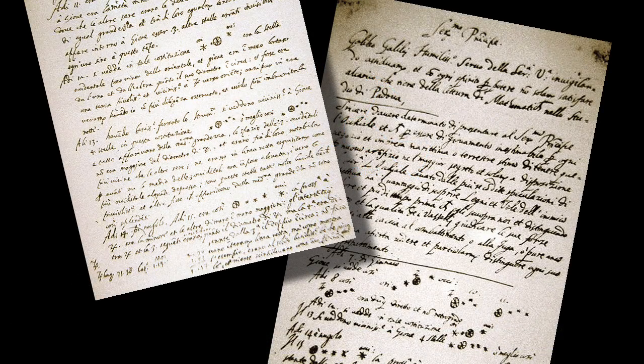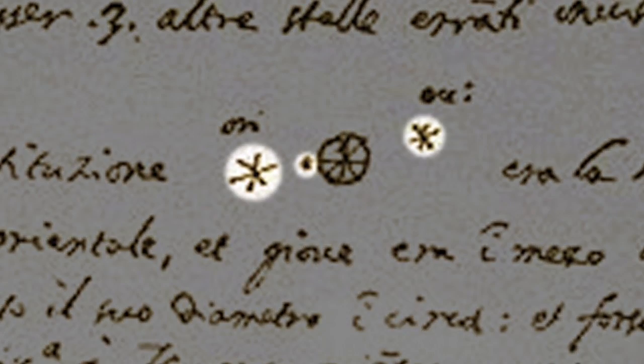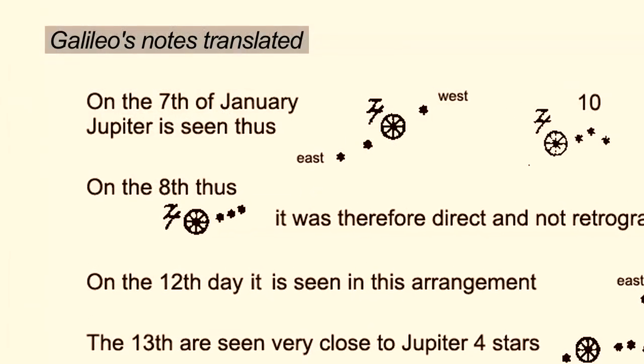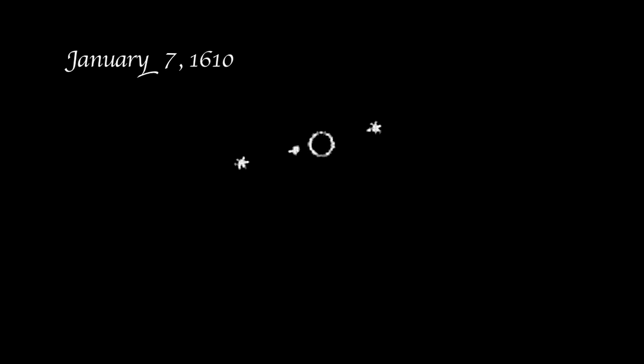Jupiter was not just one object, as he wrote and drew in his journal. "There are 3 stars in the heavens moving about Jupiter, as Venus and Mercury around the Sun," he wrote. Galileo's January 7th observation showed 3 stars.